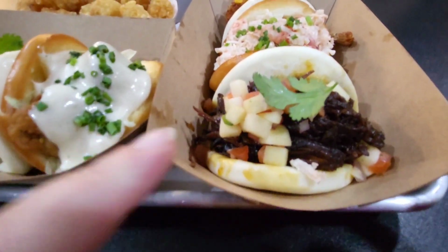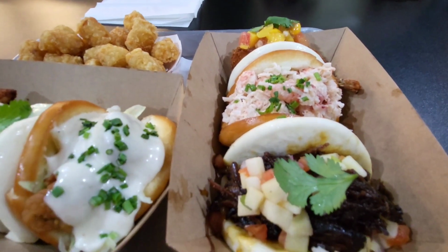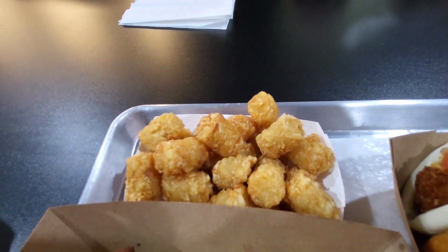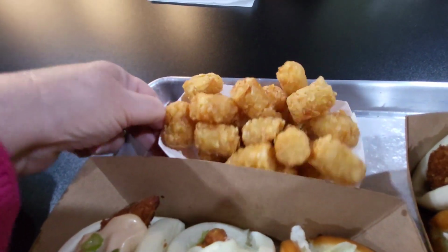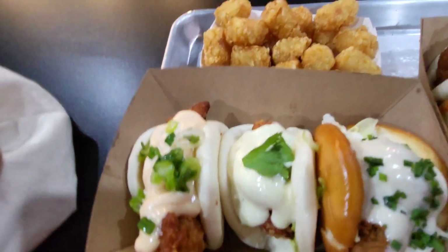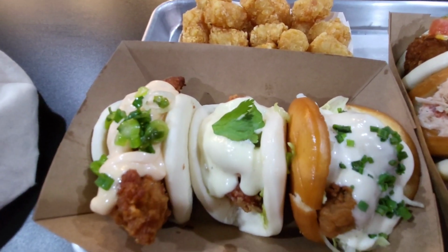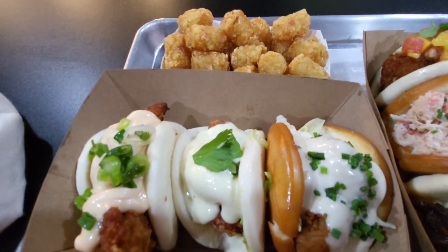All right, here's mine. This is the Korean beef, the lobster, and the coconut shrimp with what looks like a mango sauce on it. Quite a few tater tots there. That's pretty deep. It's in one of those traditional type containers. Thank you very much. Then Chris got kickin' chicken. Yep. Po' boy, the oyster po' boy. What else did you get? Firecracker shrimp. Oh, firecracker. So he's in a spicy mood tonight.